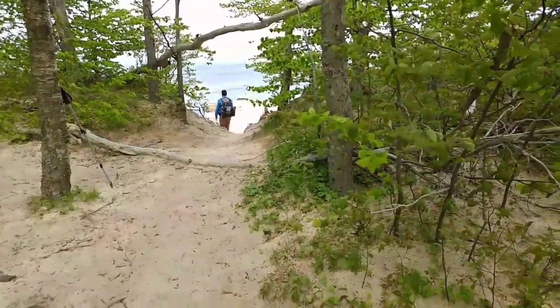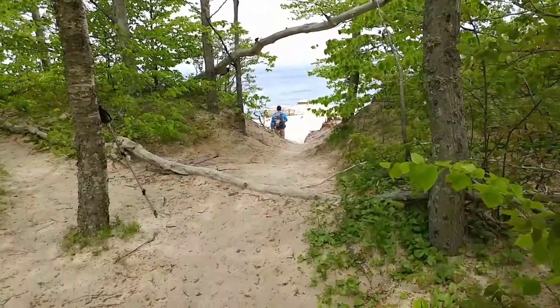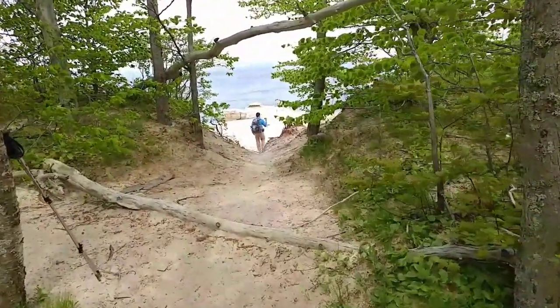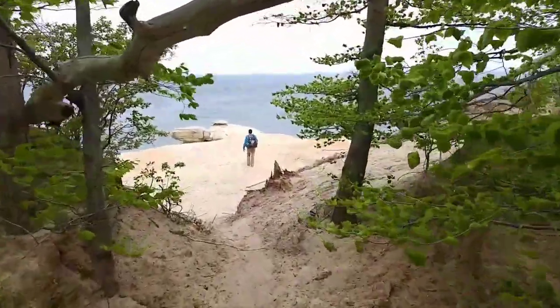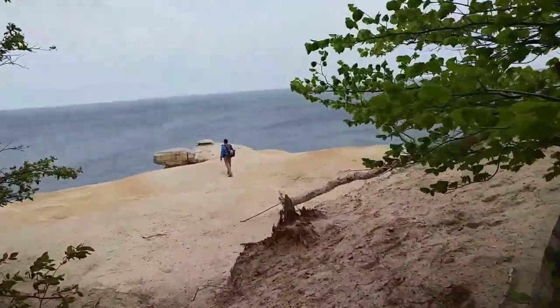All right, guys, so this whole time that we've been looking at this cliff line and we've been taking pictures of that arch that you have seen from the distance, we've just come up on it. This is called Grand Portal Point. And now we're actually gonna walk out on top of it.